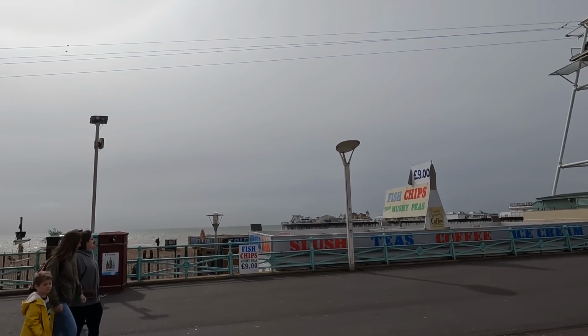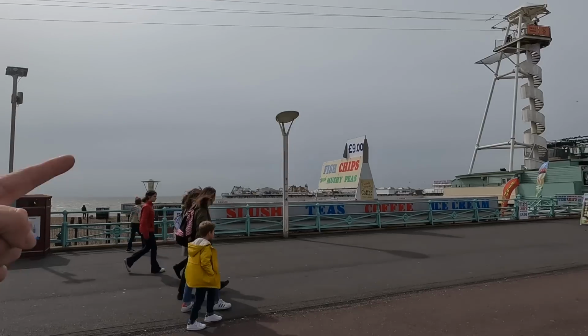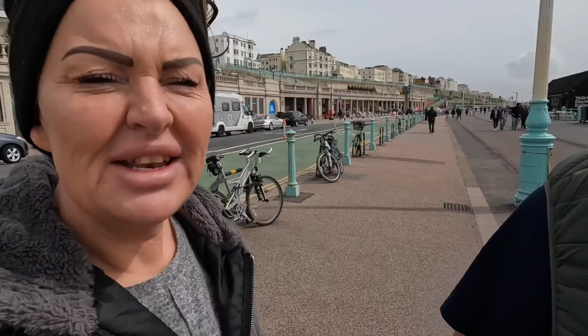You going on it? No, but I saw fish and chips with mushy peas, only £9, so I might go on that in a bit. £9? It used to be about £5.60. We're in Brighton now, aren't we?